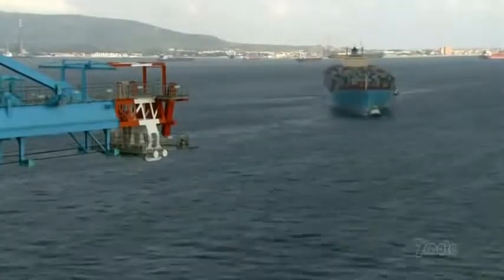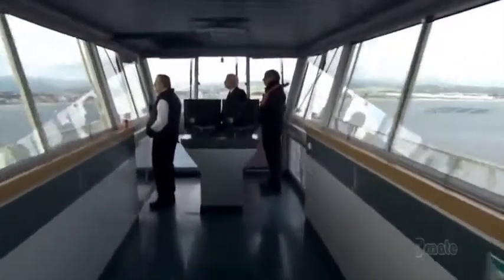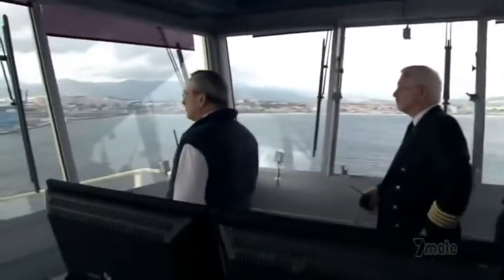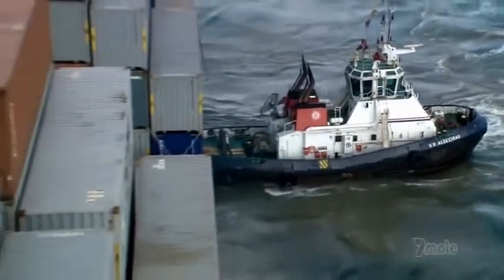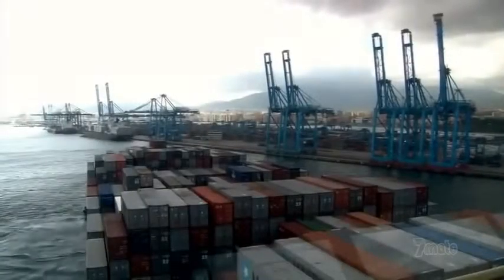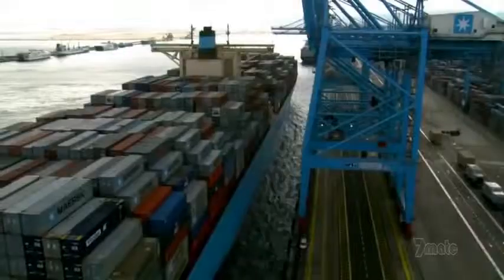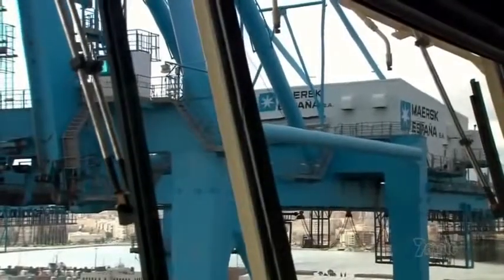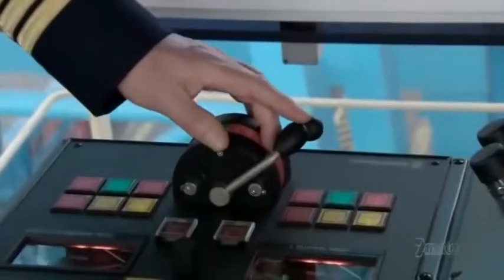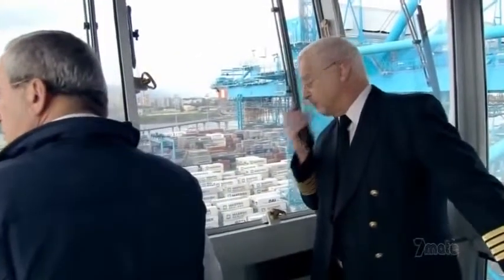Emma makes her final turn. The captain and pilot move to the starboard bridge wing to oversee her final approach. Emma uses all her port thrusters, and she's pushed hard by tugs fore and aft. Meter by meter, she edges closer to the dock. Are we in position? Negative, we still have to move a few meters ahead. About 50. 15. Okay, we are alongside and we are in position.